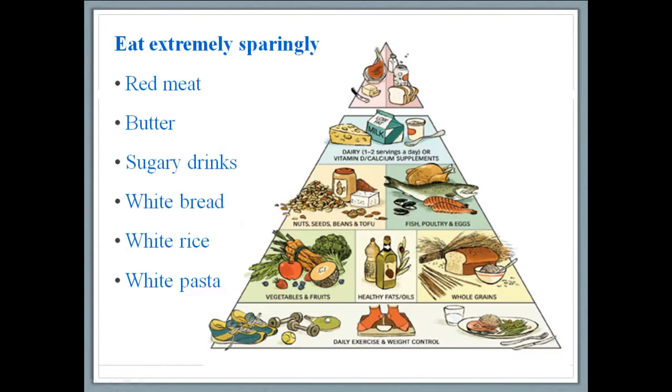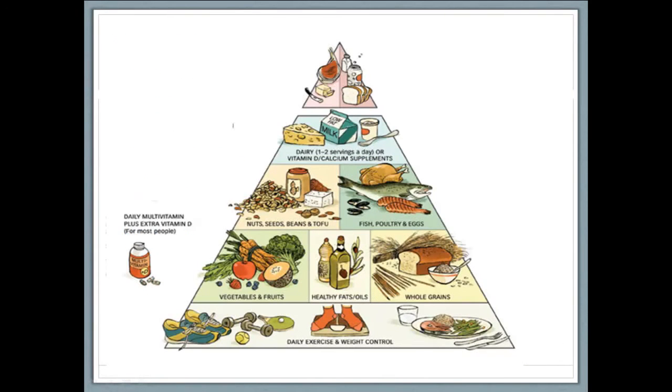Finally, let's talk a bit about multivitamins. A daily multivitamin, multimineral supplement offers a kind of nutritional backup, especially when it includes some extra vitamin D. Now, remember that no multivitamin can in any way replace healthy eating or make up for unhealthy eating, but it can fill in the nutrient holes that can sometimes affect even the most careful eaters.